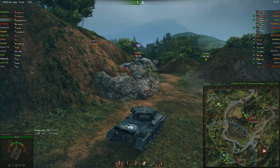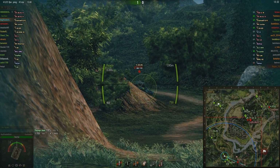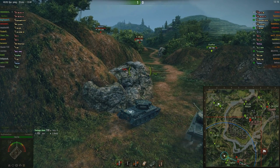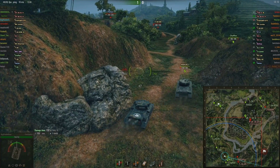He's making a classic mistake here of some players where they just pull out and show you their size. He's pulling out way too far. He doesn't need to pull out that far. But I'm conscious of the fact that he's got quite a nasty gun on that, and I don't have a lot of hit points. Now the Hetzer on the left, there's no danger to me or to this E2.